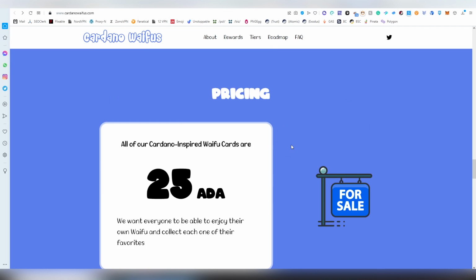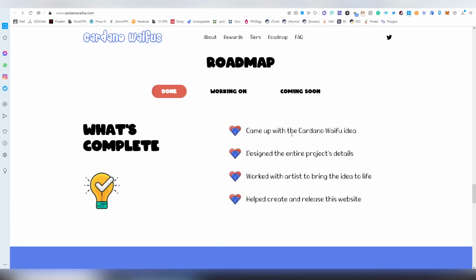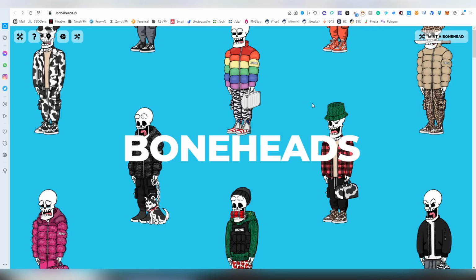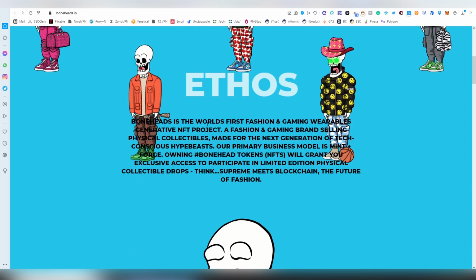Obviously, use Yoroi wallet with these types of things because a lot of other wallets do not natively support Cardano NFTs. Next up, we have Boneheads. Another one that is very interesting, and this is going to be allowing people to get real fashion.